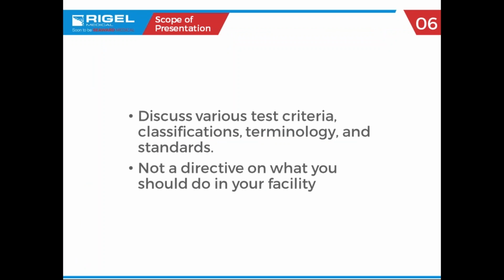So, as I already said, we're going to talk about the various test criteria, various test standards, and terminology, but by no way is this supposed to be a what-you-should-be-doing session. We're just going to be sharing some information, pros and cons, differences, some new changes. But what you have to do is follow the processes established by your hospital, because whenever you get audited, that's typically what they pay special attention to.